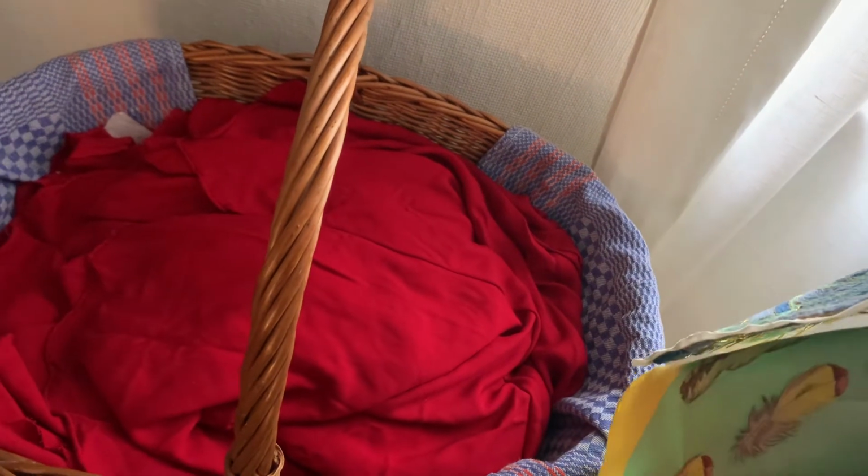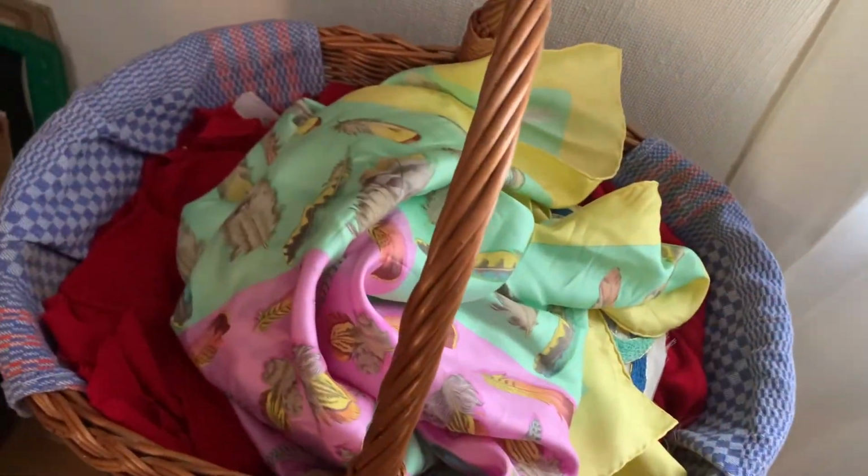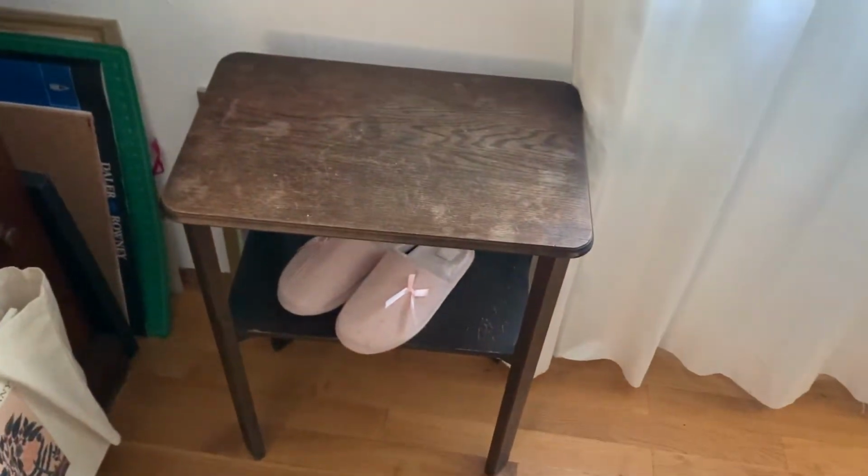The mess of red fabric below is going to be a dress at some point in the future. I'll cover things up with a scarf just to keep the dust off. Now this little side table. A pair of slippers to keep my feet warm.